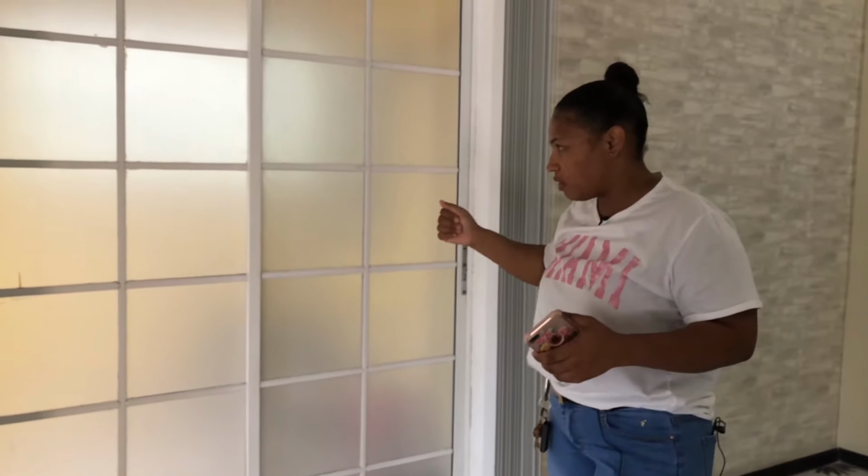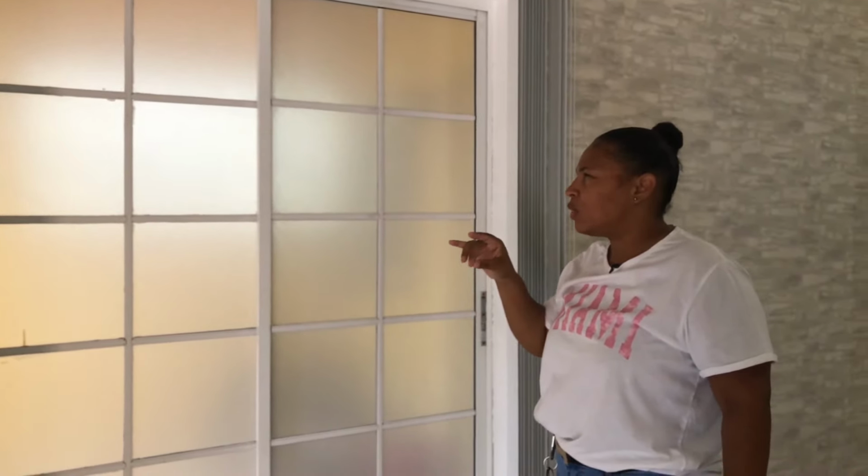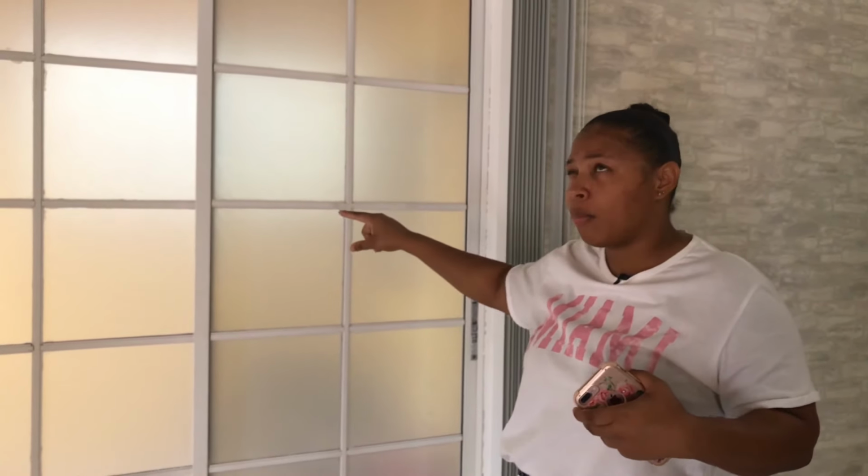All right, so for this glass, I chose to get the frosted tint just because for privacy purposes, because I do have a tenant living on the half side. So I got this done by a company called Glass. What's their name? Hold on, let me tell you. So a company called Smart Glass, they came and they did this.